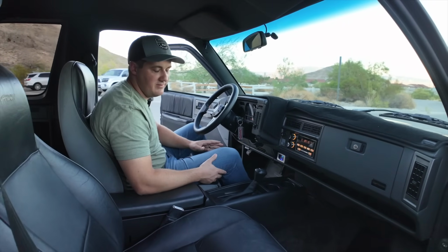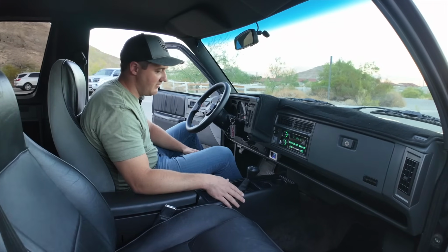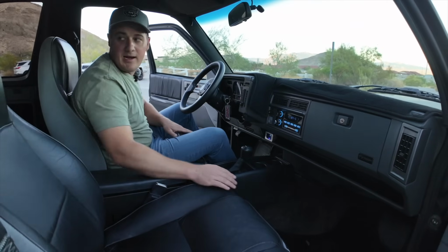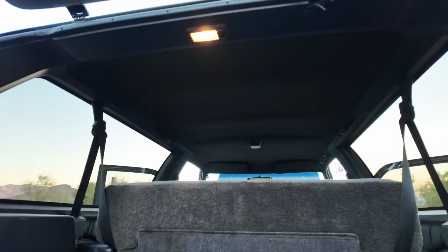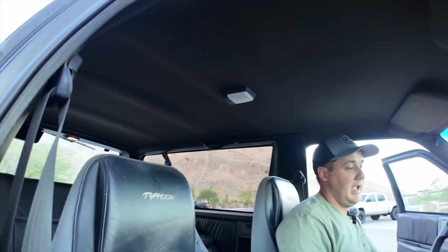Now, we've made a video on how to modify cup holders. This console is so rare, I will not be modifying it. We got some new Typhoon embroidered floor mats in there, and then in the back you can see the Typhoon back seat back there, also leather wrapped. The headliner is really nice in the truck. I believe it's original, but a very nice headliner and looks great.